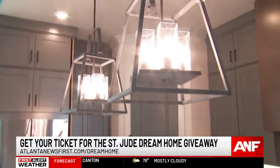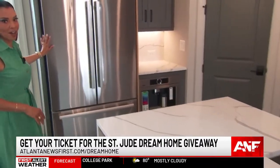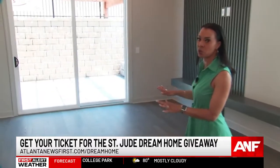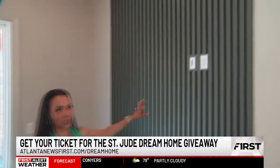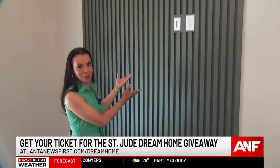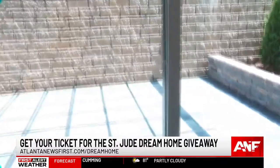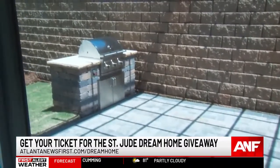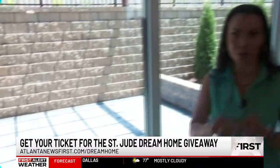Custom lighting by Kichler throughout the home. Appliances by Bosch. You really can't beat this. So this is where the dining room and living room area will be. And when we talk about that rustic chic design, this is what you have to picture. The TV will be mounted on this wall, and this really gives you a feeling of a high-rise building in Midtown Atlanta. You head outside, you have your very own living space out here with the paved patio, a pergola on top, and look at that, your very own gas grill. A wonderful place for you to entertain guests.